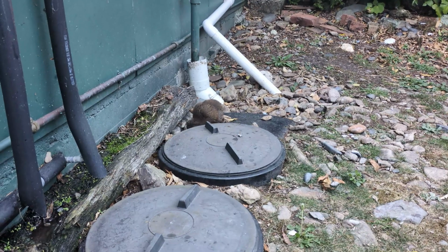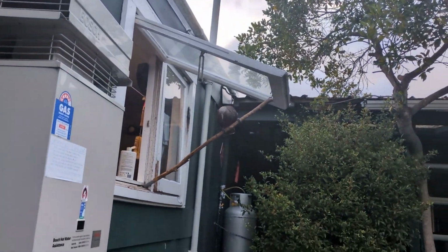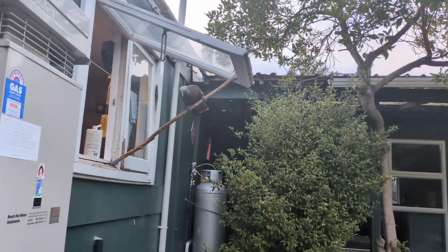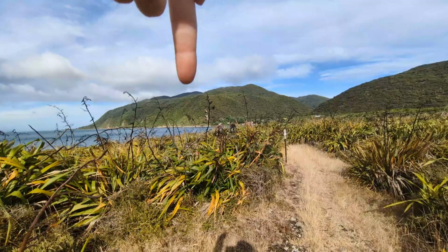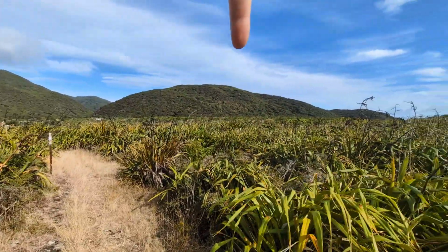Here's the weka chick. There's the kaka. His breakfast is being cooked up. Whoa. This is where we were yesterday. And this is where we're gonna go up to today, I guess.